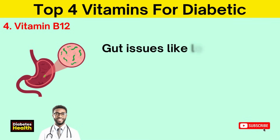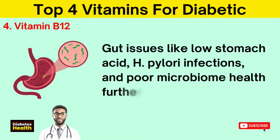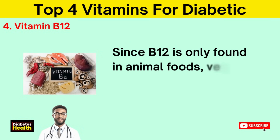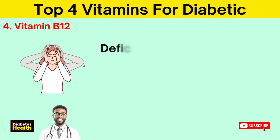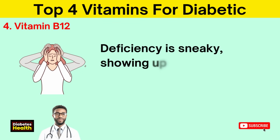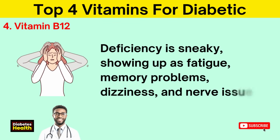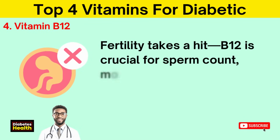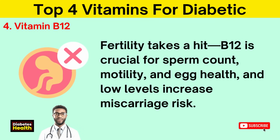Gut issues like low stomach acid, H. pylori infections, and poor microbiome health further limit absorption. Since B12 is only found in animal foods, vegans and those with poor diets are at high risk. Deficiency is sneaky, showing up as fatigue, memory problems, dizziness, and nerve issues. Fertility takes a hit. B12 is crucial for sperm count, motility, and egg health, and low levels increase miscarriage risk.